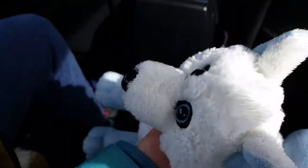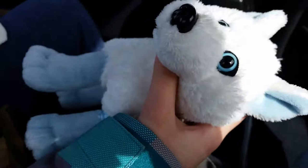So, yeah, here are her Webkinz. I also got the Wintermint Husky, and I named mine Mint. And then I got the Webkinz. Yeah. I don't know what to name him. Name him like Eminem. You should name him if you want to.